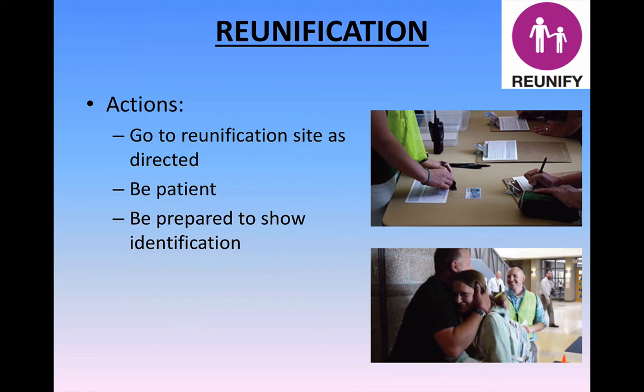And it's important to be patient, and it's also important to be prepared to show identification, the appropriate identification, so that you can be linked up with your student. A lot of us know the people that serve at the front desk of our school on a day-to-day basis, but during a reunification event, we may have different people serving at that desk, which is why it's so important to have that identification.